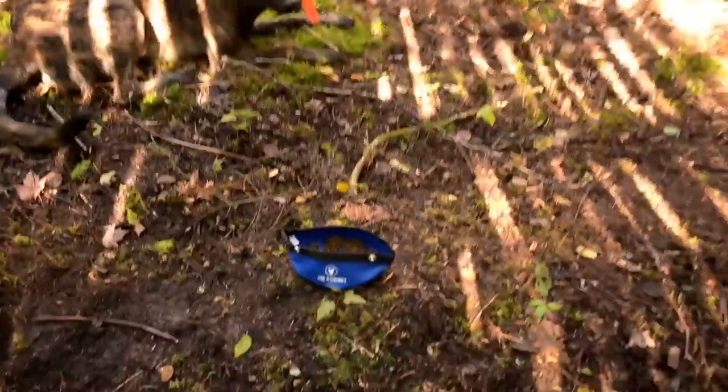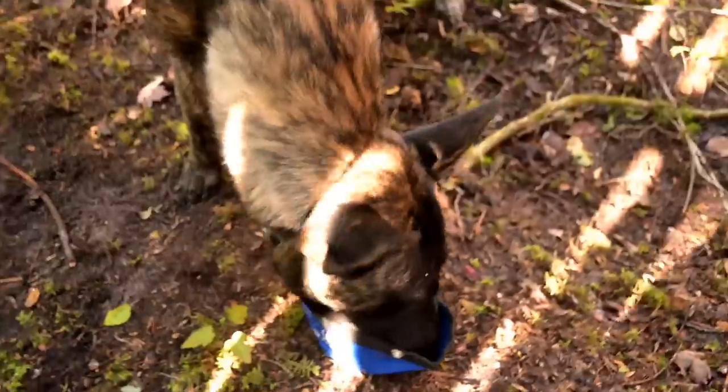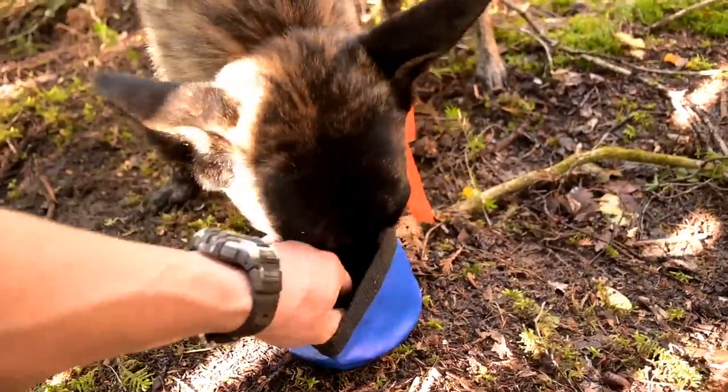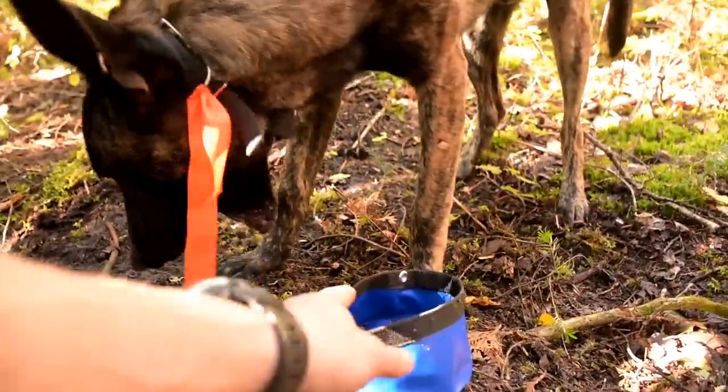There's your good. Oh, you going back for more? Are you worried about me? People were worried about his food aggression, but he's got none, obviously, as you can see. He's just a hungry, a big hungry boy.